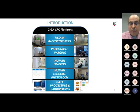So as we know, all these platforms generate a considerable amount of data, images and tables and all kinds of data. So all these data should be processed, analyzed, validated, and this is the task of the data processing and radiophysics unit, which takes care of the computation modeling, mathematic modeling, kinetic modeling, statistical analysis, quality control of the data. So all these tasks are the task of the team of data processing and radiophysics.